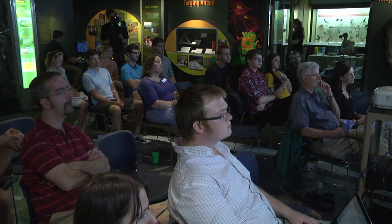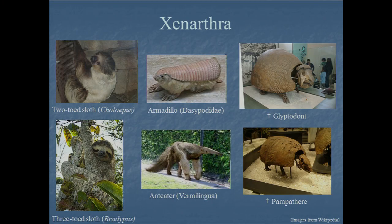I'm going to start off with a quick introduction to sloths in general, because sloths themselves are extremely interesting and in a lot of cases extremely weird, and the group they're part of and their close relatives are the same way. Sloths are part of a mammalian group called Xenarthra, which includes the modern two-toed sloth and three-toed sloth, and anteaters and armadillos. There are also two extinct Xenarthrans, one called a glyptodont. You can see people back there for scale, so this was basically a walking Volkswagen bug that just walked around in its armor.